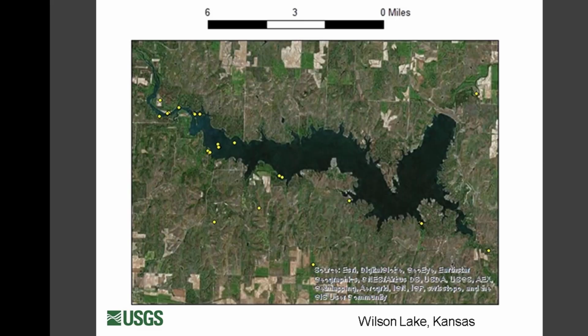We'll do one more. This is Wilson Lake in Kansas. This is an Army Corps property. Again, you can see shorelines. You can see kind of the upper reaches of the reservoir. I included a few of the upland sites as well. So they definitely use the area around there, but definitely use the lake itself.